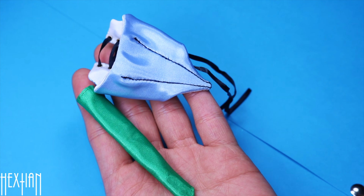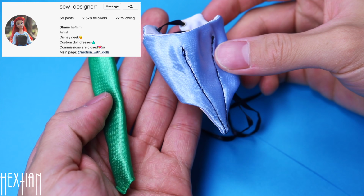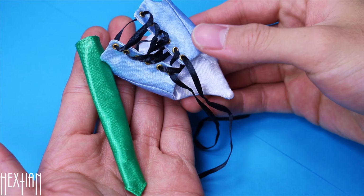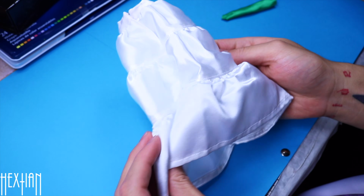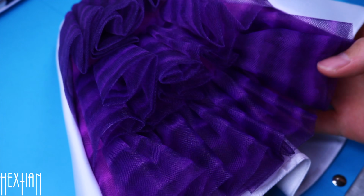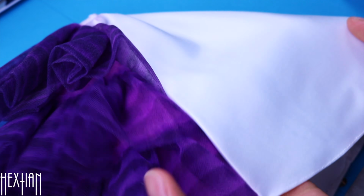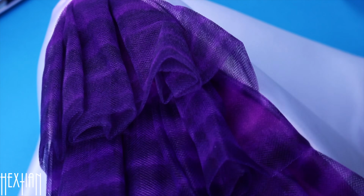I want to say thank you to So Designer on Instagram for helping me make this beauty come to life. Look at this sleeve, look at this bodice, I love it. This underpinning type of skirt is gonna go underneath to give it that poofy look. And then voila. I wanted to really capture the art as accurately as possible. So this is gonna be so exciting. And again, thank you so much, Shane, for creating this beauty for me. It was such an honor to collaborate with you for this one.